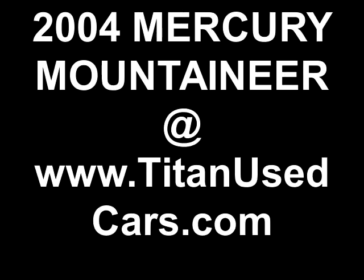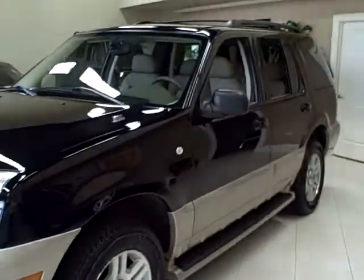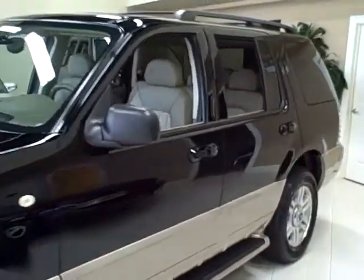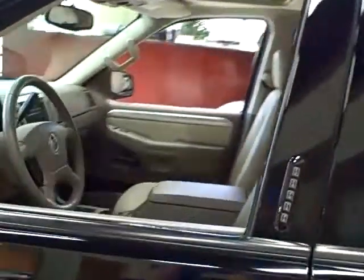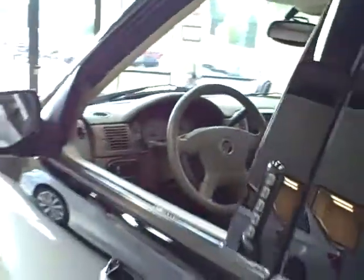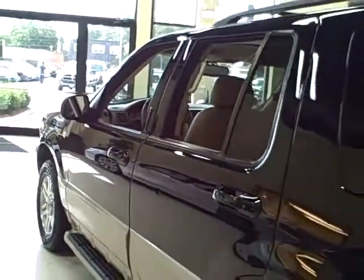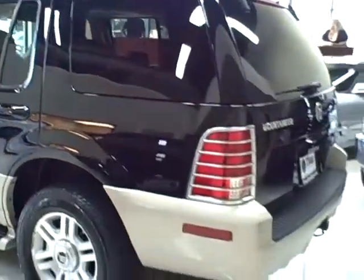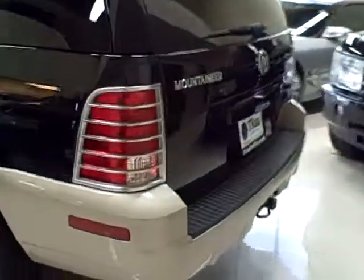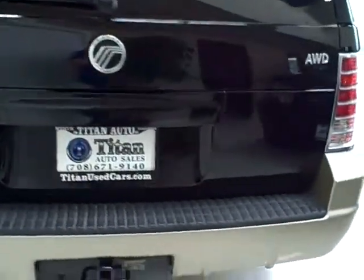This 2004 Mercury Mountaineer is available from Titan Auto Sales. It features a medium dark parchment leather interior wrapped in an ebony exterior. This premier all-wheel drive SUV has a 4.0-liter V6 engine and is perfect for families looking for a bit of everything in their SUV.